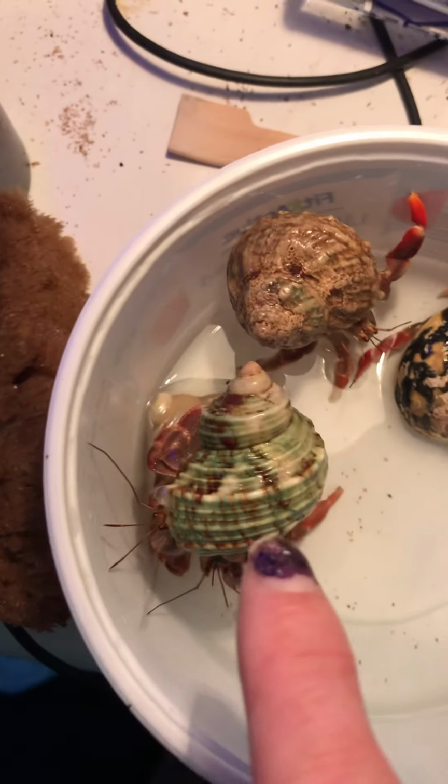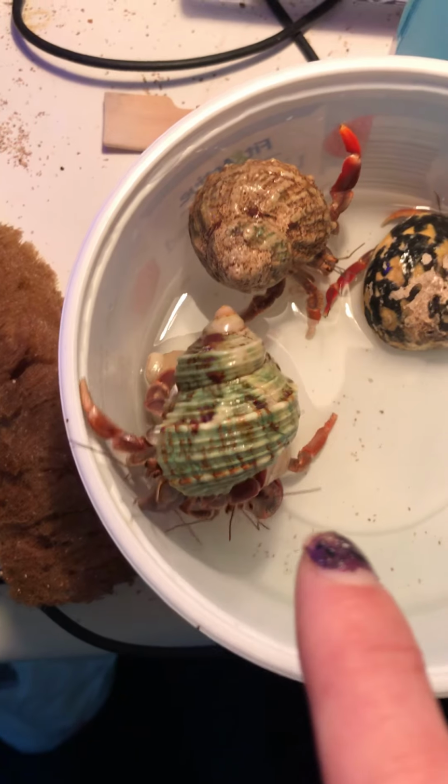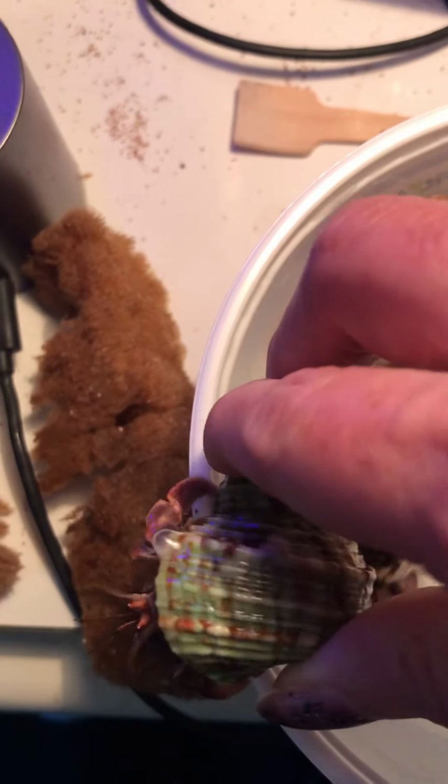And now Lily is on top of Violet. She's the one with the pretty... Oh, she's coming out of there. Oh, she's going to come out. Yeah. Lily is very adventurous. Come on.